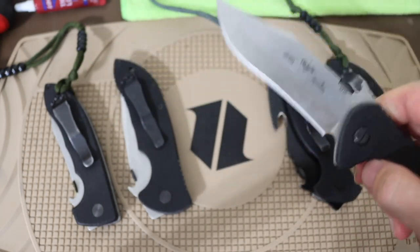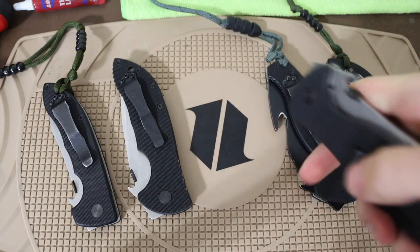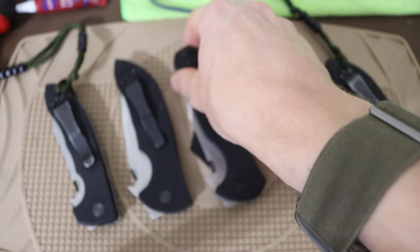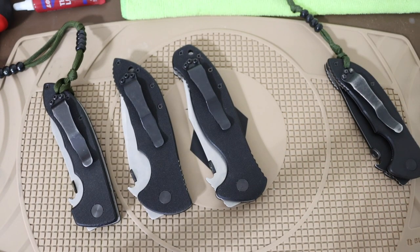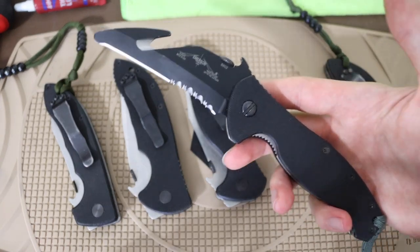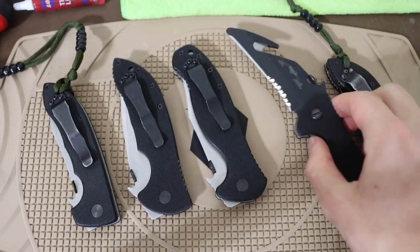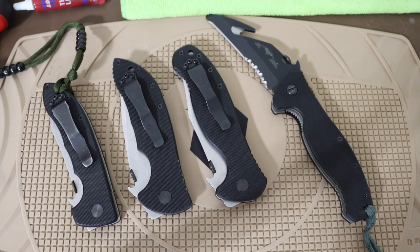And in my opinion, one of the things that I really enjoy about a lot of the Emersons so far that are in my collection is the fact that they are recurves. I feel like a lot of knife companies are avoiding recurves or not really making recurves anymore. And I feel like Emerson's over here just cranking out different recurve blades. So I really like it.